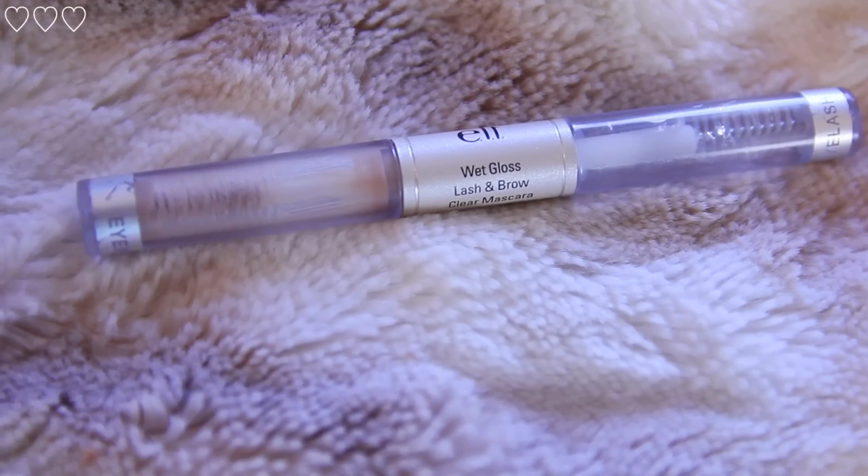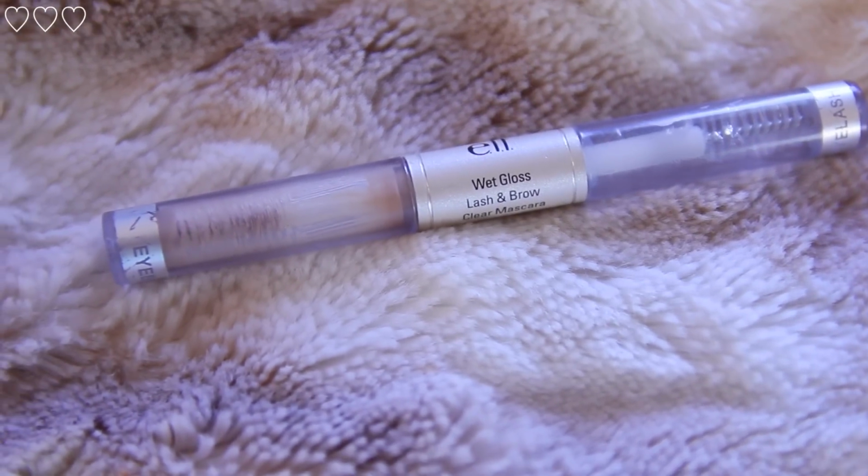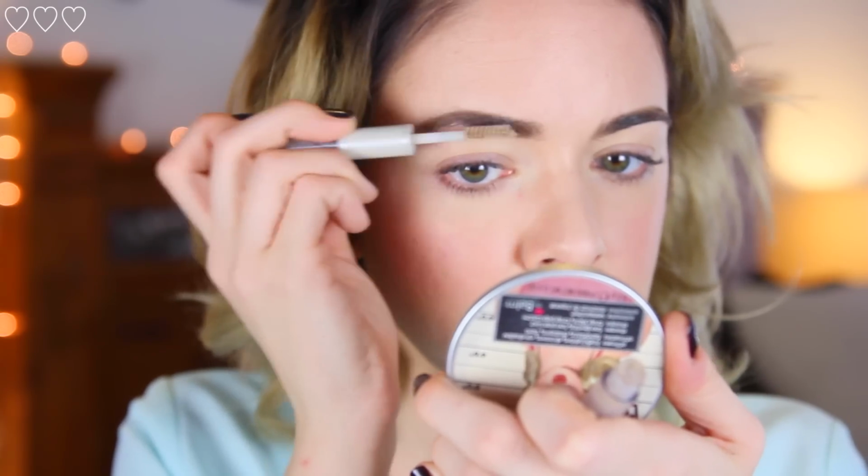I'm going to take this e.l.f. Wet Gloss Lash and Mascara. Take that spoolie, scrape it off because I don't like to use a lot of brow gel, and I feel like every time I use a brow gel and I pull it out of the tube, it's covered in goop. Just to help them stay in place all day.